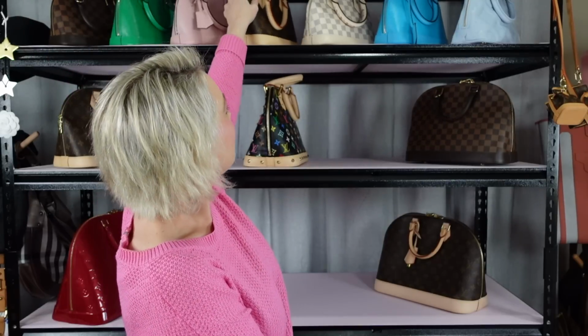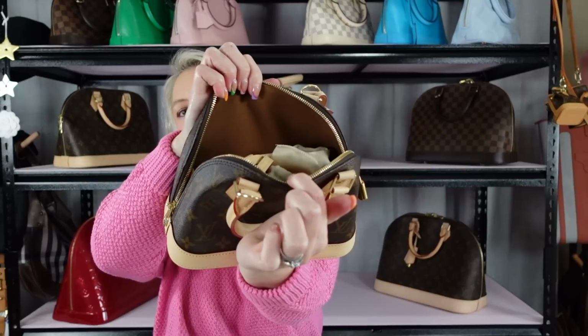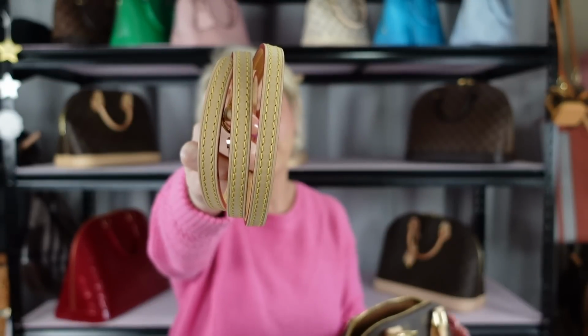And last one is of course our Monogram, my first love. So the Monogram in the original print with our vachetta trim and the brown interior, which we all know and love, and our vachetta strap. So yes, they are all my Louis Vuitton Almas that I have. Still a fairly new collection to me, but I do love them. I think they're a beautiful, beautiful bag.